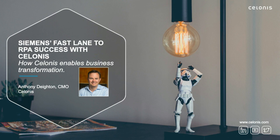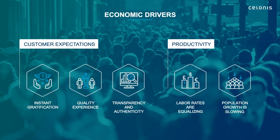And I'll share with you the business case story with Siemens, a lot of the details of how they worked with Celonis and how they worked with RPA to really change and transform their business. So with that, let's jump into it. We'll start with a little bit about how we see the industry shifting and changing.